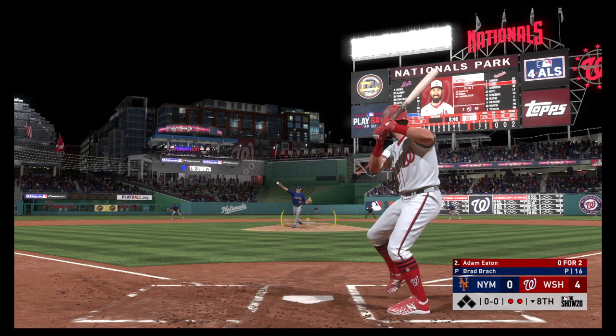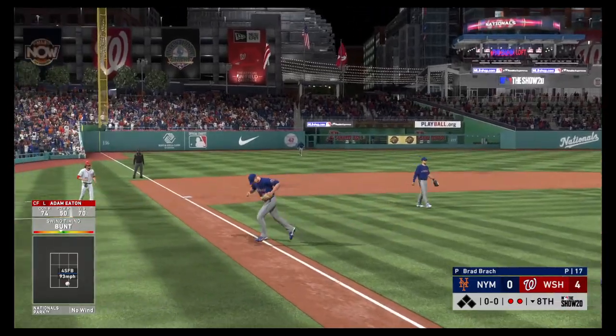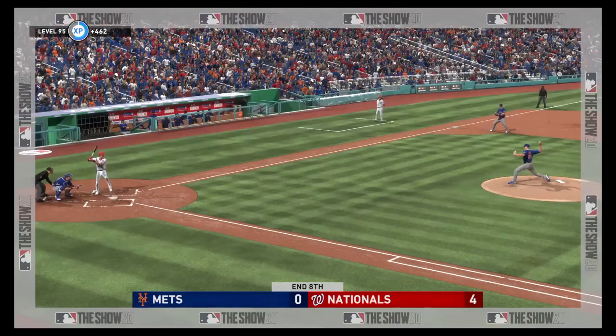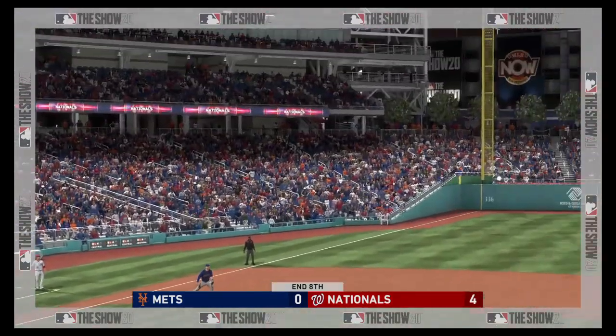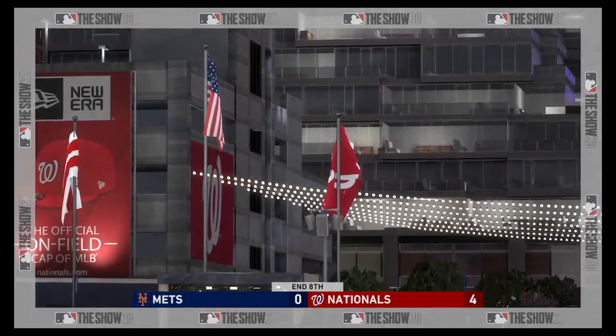Standing in now, Adam Eaton. Trying to bunt his way on, but this is popped up. Brock is there, and he makes the catch for the out. Nationals able to add on thanks to the long ball. Last chance coming up here for the Metropolitans. It's 4-0 Washington.